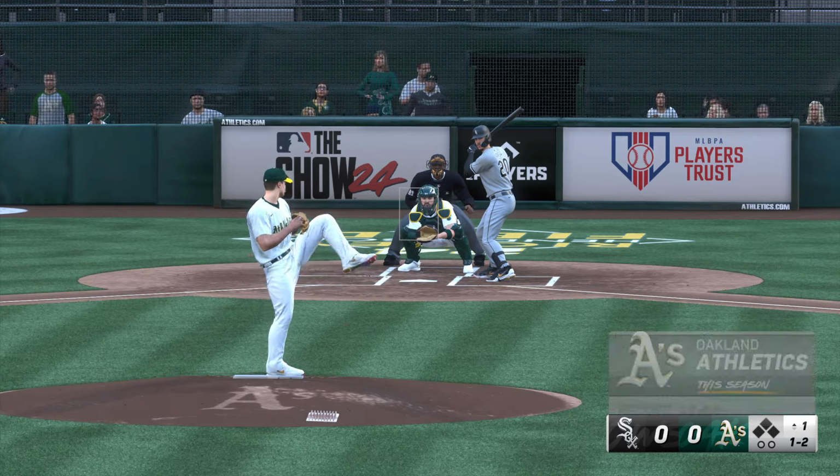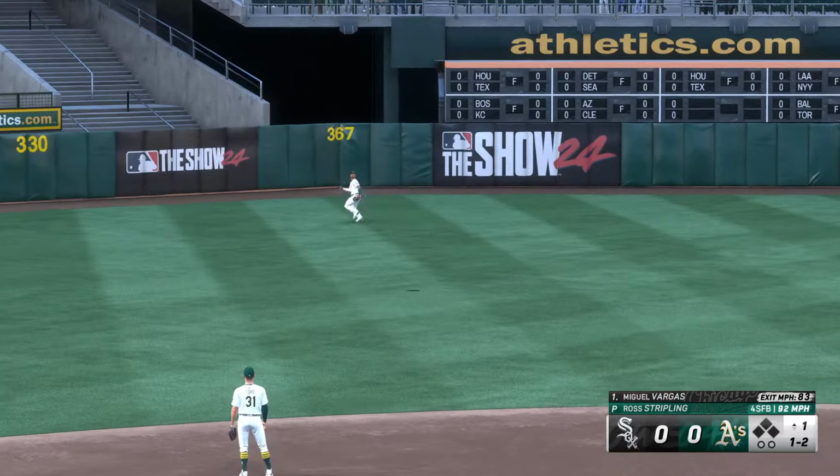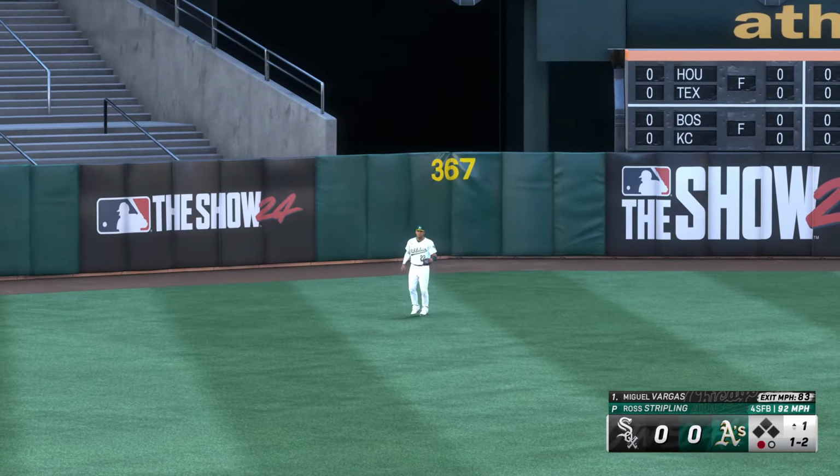The 1-2. That one lifted to left on Duhar. Under it. Hauls it in for the out.